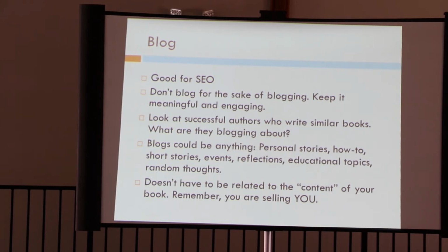Those are some ideas. It doesn't have to be related to the content of your book because you are selling you. It'll help bring people in if they're searching on Google, but remember, you're selling you, so you can be personal.